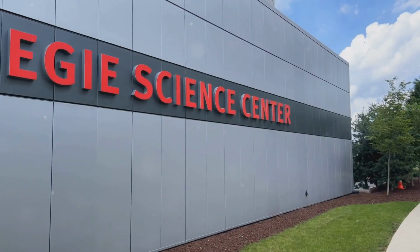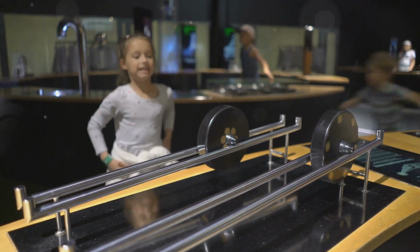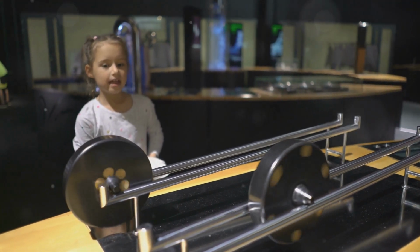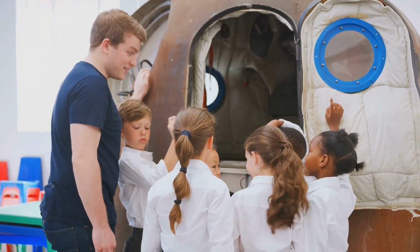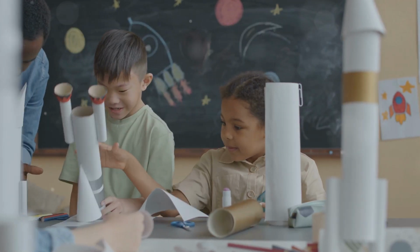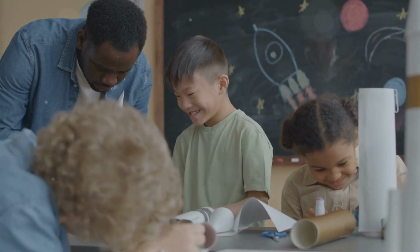Family fun at the California Science Center. The California Science Center is a treasure trove of interactive exhibits that will captivate the whole family. One of the main attractions is the awe-inspiring space shuttle Endeavour, which is sure to spark curiosity in young minds. Kids of all ages can dive into hands-on activities from building rockets to exploring ecosystems.